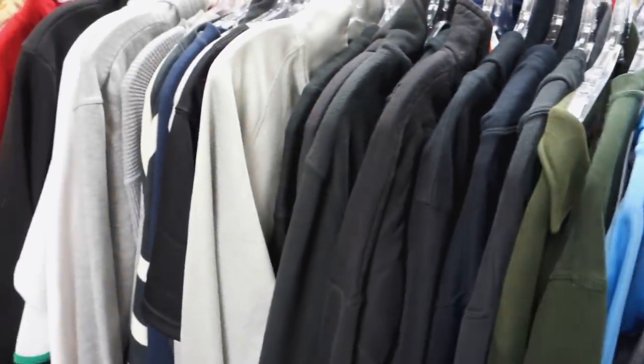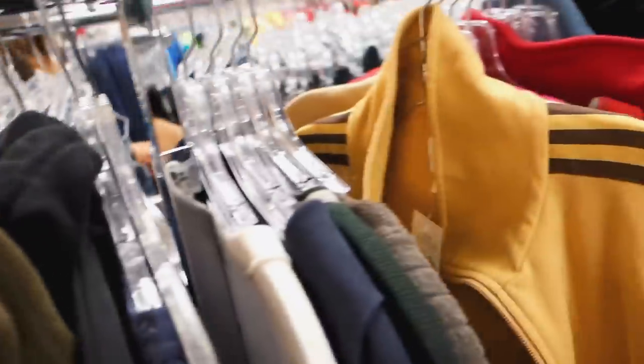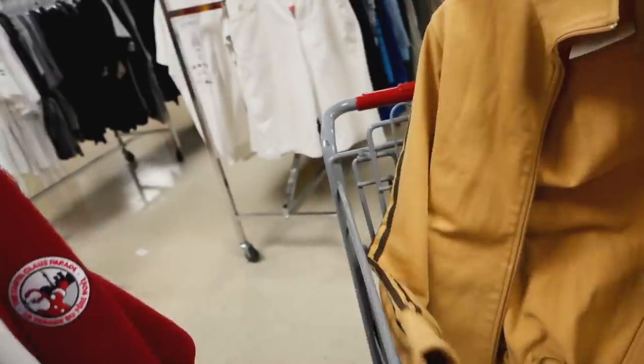As Jasmine constantly asks me how I usually tend to find brands when it comes to the thrift store, I'm in the men's activewear. There's a lot of good athletic hoodies and athletic wear here. I kind of scan it, you know what I mean? There's three stripes here. Adidas, I actually really like this color. I like the way that it looks with the denim.